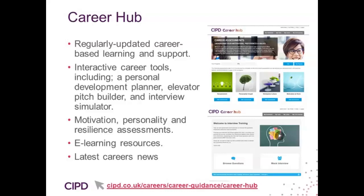or build your confidence within interviews. There's also a whole host of e-learning resources within the Career Hub, which cover a whole range of topics, including coping with change and aiming for a promotion. And they're also updating this regularly, so you'll find more resources that are perhaps more relevant to the current situation.